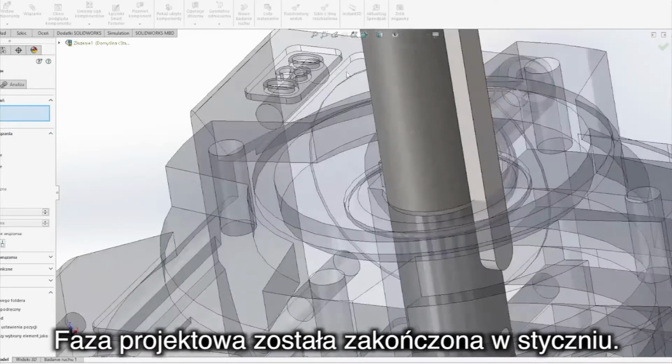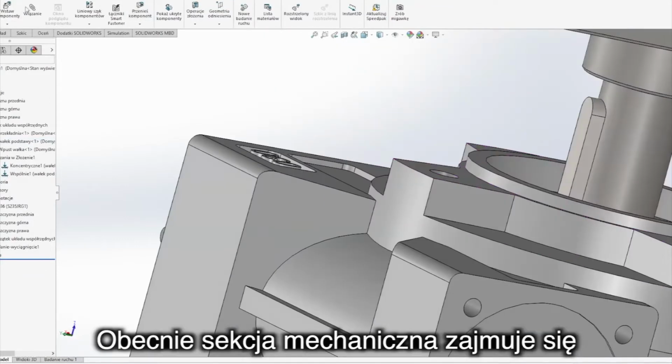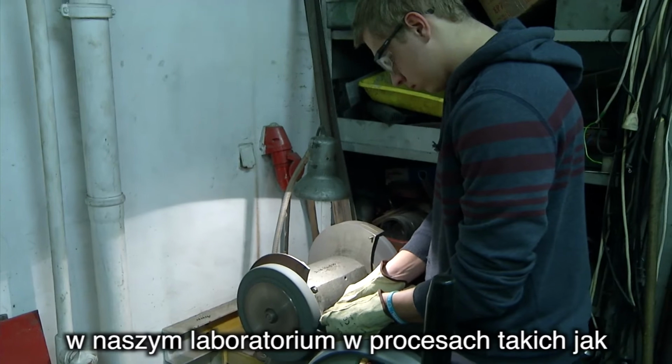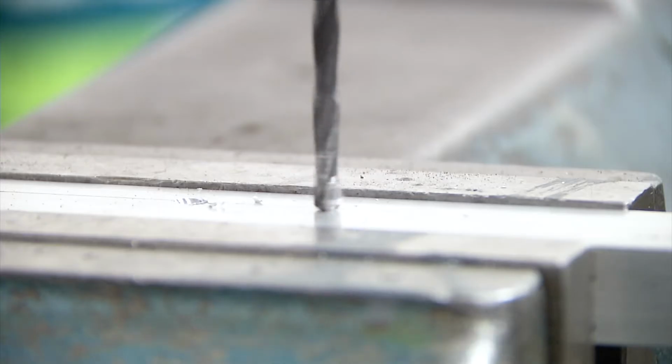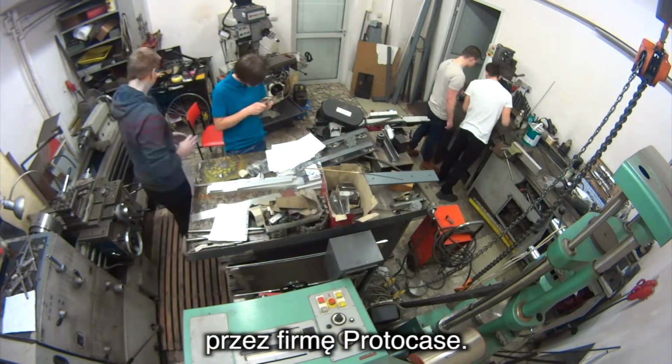The design stage of our project has been completed in January. As of now, the mechanical team's goal is to secure all the parts necessary to build the robot. Some parts are handmade or machined by drilling, welding and turning in our laboratory. The more complex parts will be made for us by the company Protocase.